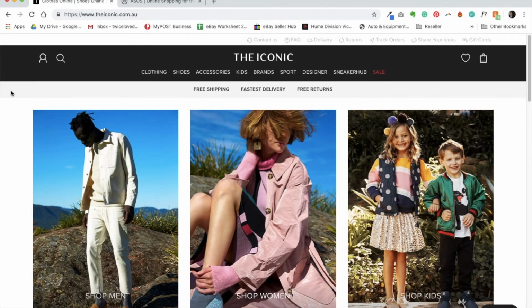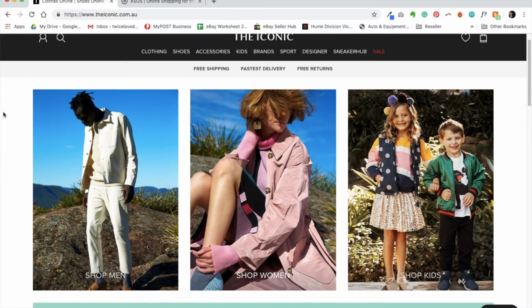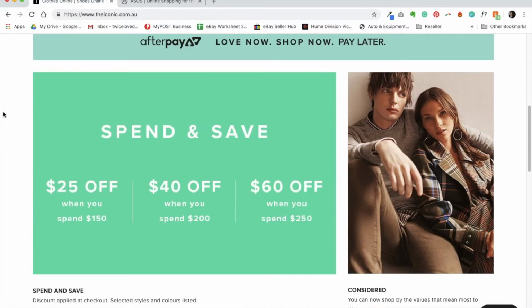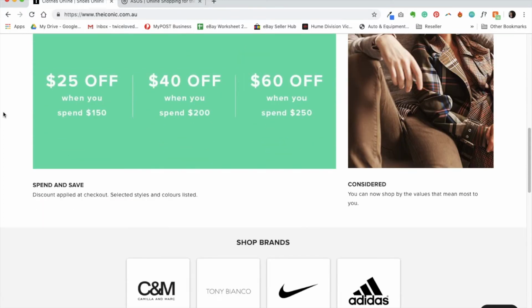Websites like The Iconic and ASOS that we're going to look at in a second are always something that I check out, especially when the seasons are turning. So if I'm starting to look for pieces for the next season, these sorts of websites are great to check out because they have people who are paid to source these new trends. They're the ones who are looking into what people are interested in.